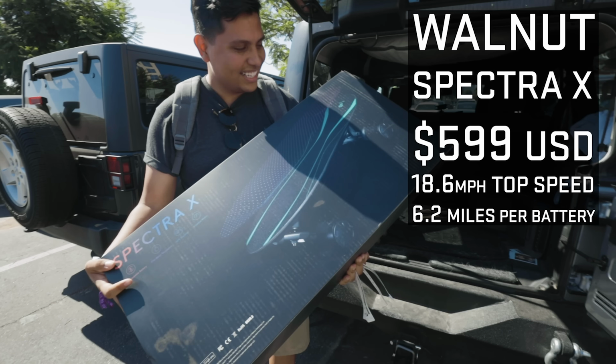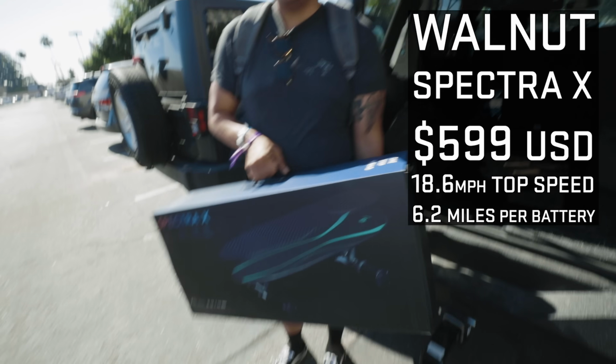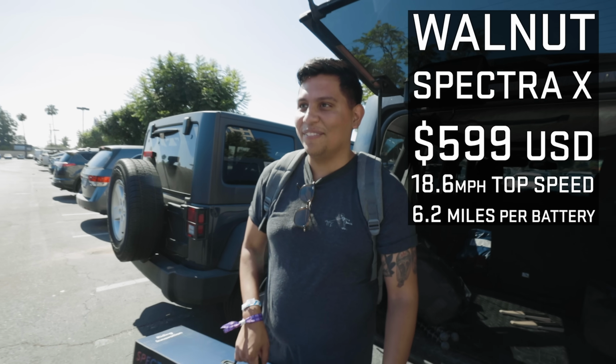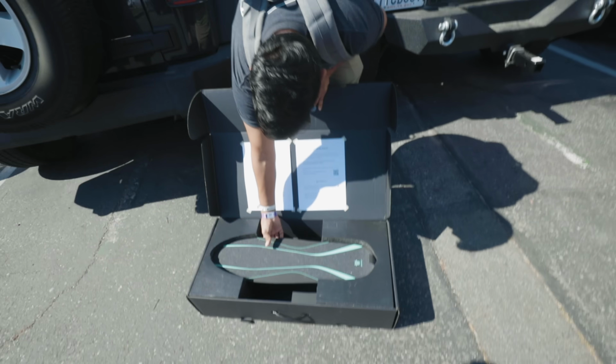Whoa. Check that out. Is this hands-free? Supposedly. Apparently there's pressure sensors on it. Dude, oh my God, I might cry. We could Photoshop in some tears. Oh, dude, it's like tiny.